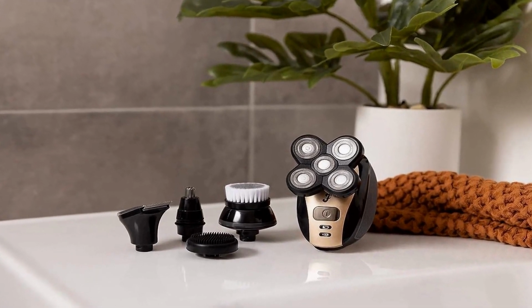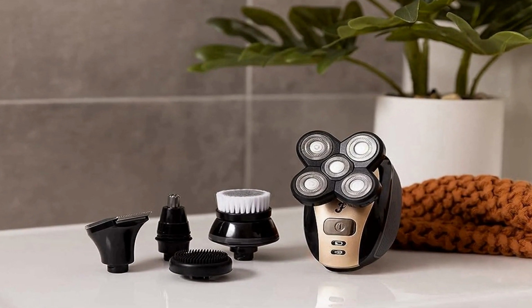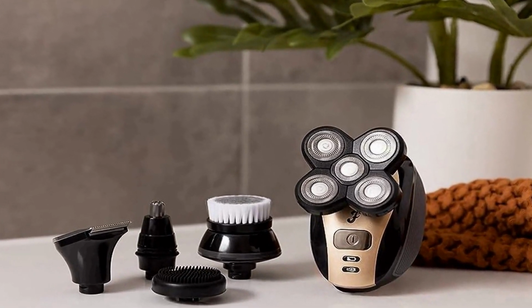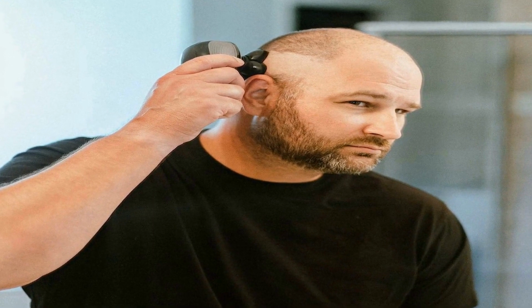The inclusion of rotary blades and clippers allows for precise and effortless head hair trimming, ensuring a clean and uniform look. Additionally, the integrated nose trimmer, brush, and massager provide a comprehensive grooming experience that goes beyond just hair removal.